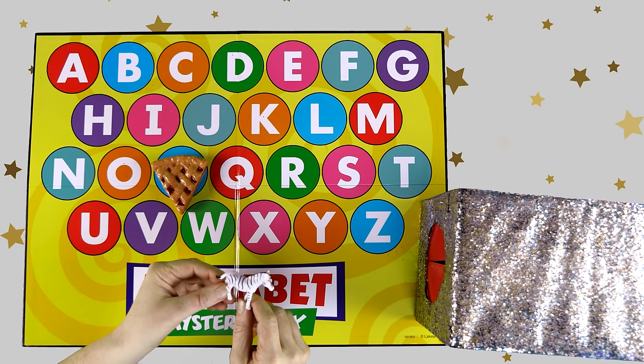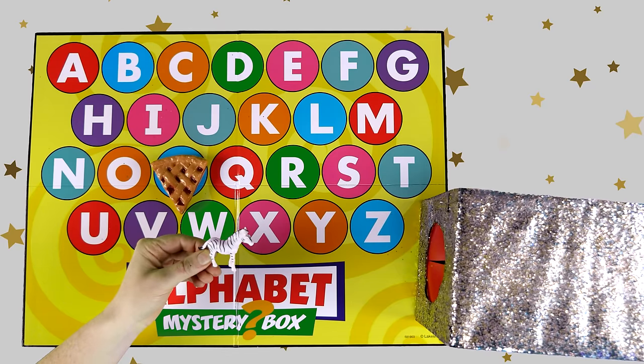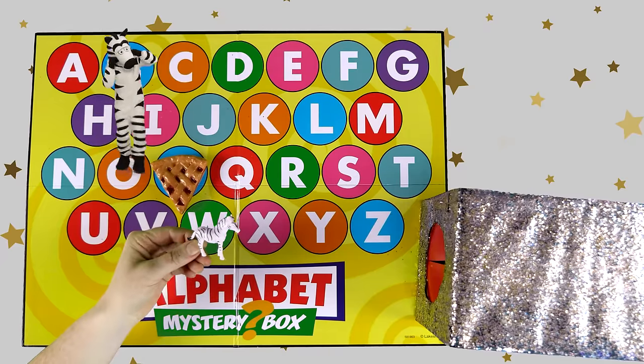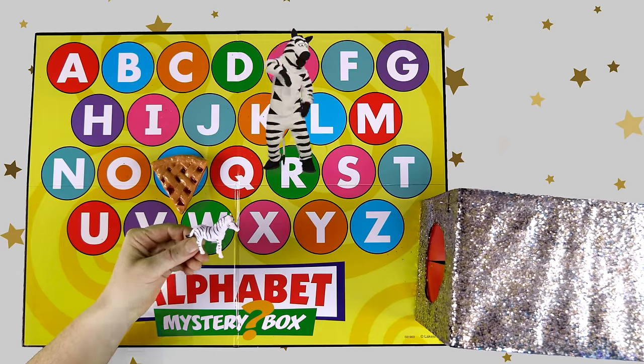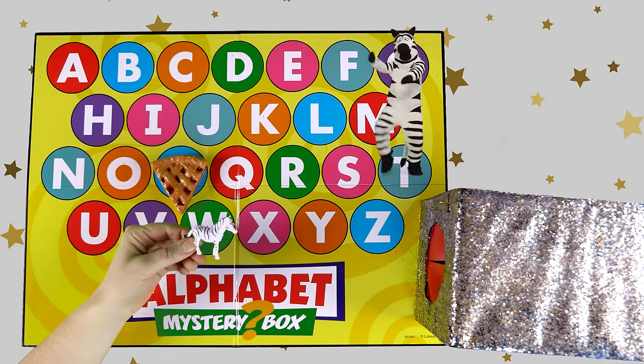Let's say the word together, zebra. Oh, did you hear it? What is that magic sound? Listen very carefully and you will hear it first. Z, z, zebra. Did you hear the first sound of zebra? What is that magic sound? Z, z, zebra.